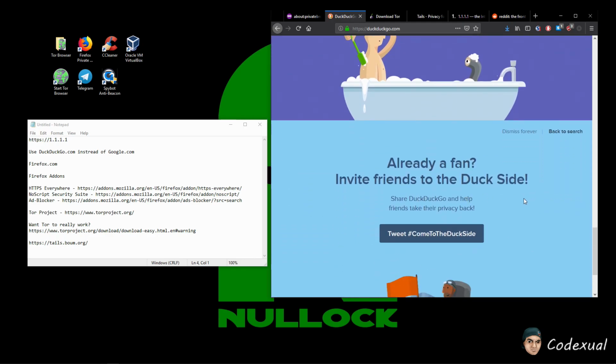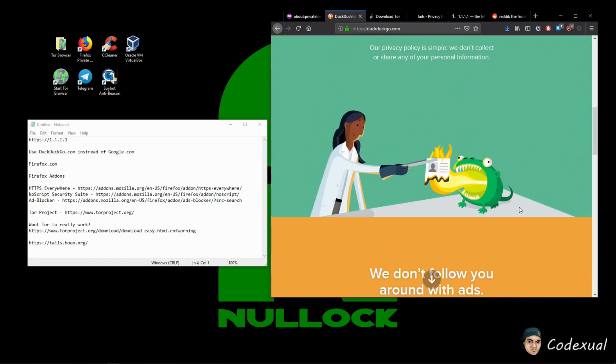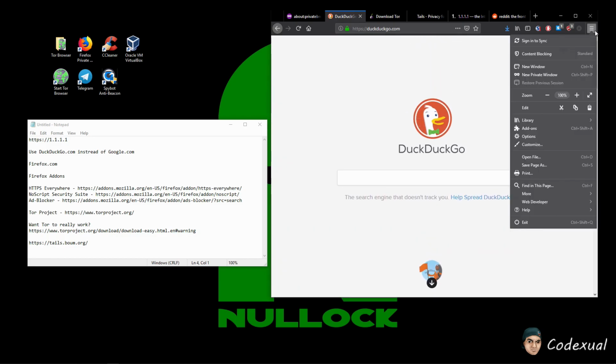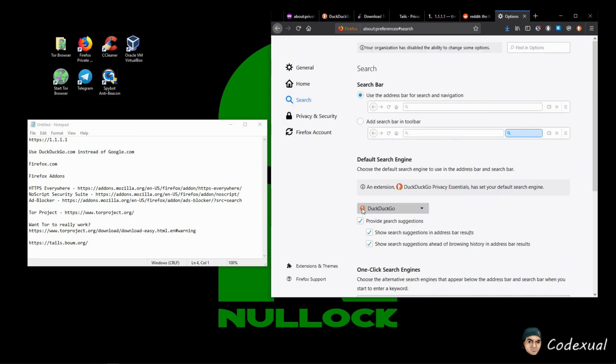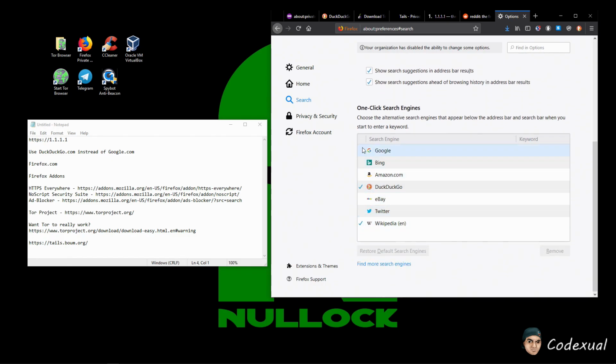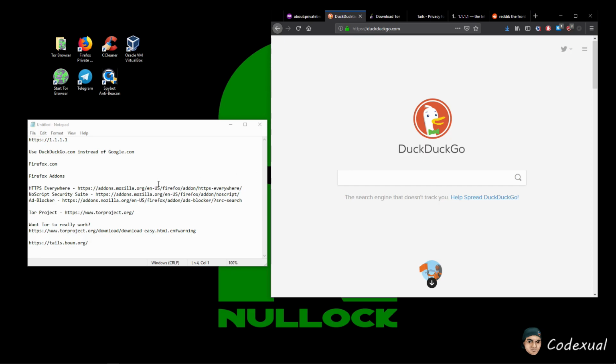So when you're searching for something on the internet, you should use DuckDuckGo, and especially on Firefox, you want to go to your options here. Then go to Search, and you're going to click here. It'll probably say google.com. So instead of Google, use DuckDuckGo, and scroll down and uncheck everything except DuckDuckGo. You can leave Wikipedia checked if you ever want to search something on Wikipedia. They're fine. So let's go ahead and close out of that.